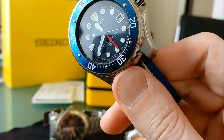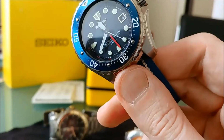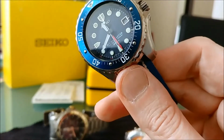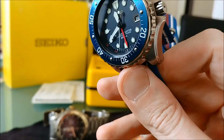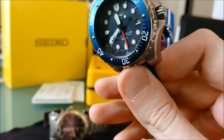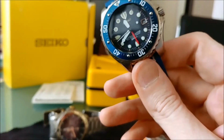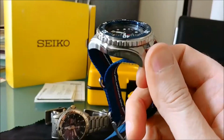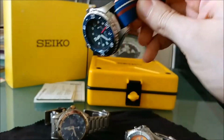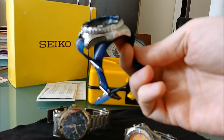The indexes, the hands are also very nice quality. I don't know if it's a red GMT hand. I wish it wasn't all that intense. I'd prefer if it was as red as the second hour markers on the bezel, on the chapter ring. But okay, I guess it'll do. It comes with the same bracelet as a Scubamaster. I've got it paired with a nice NATO band, which I think suits it well at the moment.